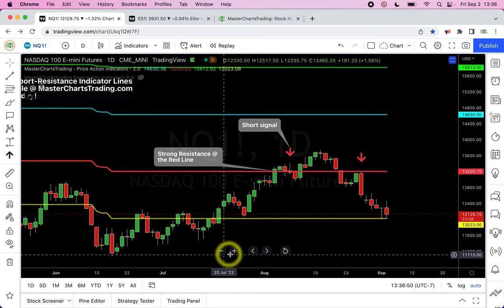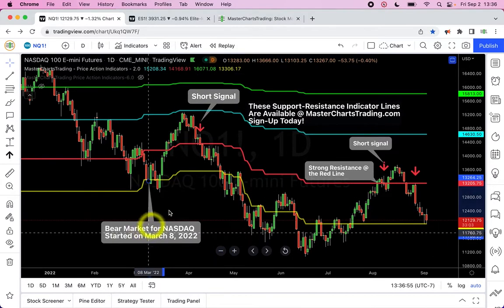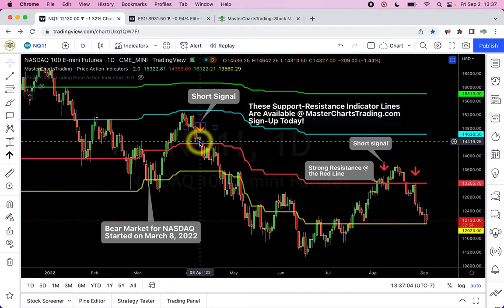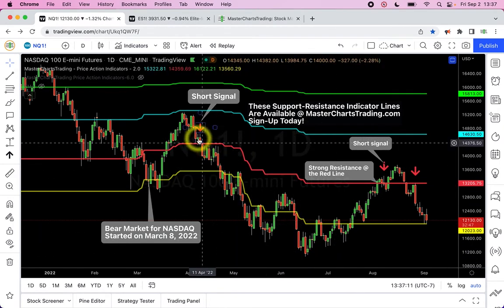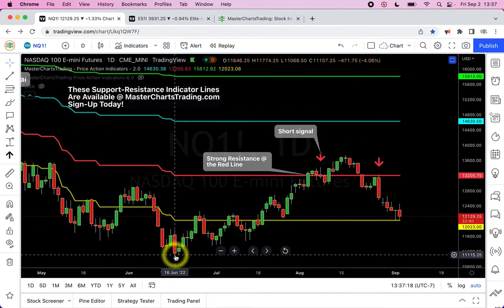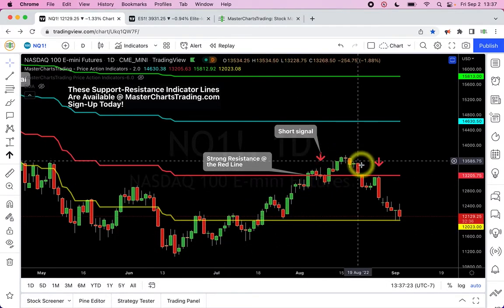Nasdaq is slightly different, weaker than S&P. Nasdaq entered bear market right there on March 8th this year, had a rally into March, and then had actually a nice, really good signal here in April. Huge collapse in our favor. If you shorted it here in April, it's a huge move. And then again, a big bear market rally for Nasdaq. Where did it top out? It topped out around the red line.